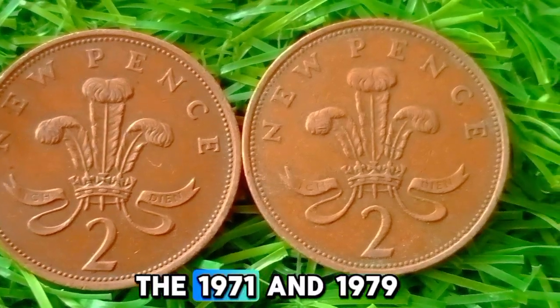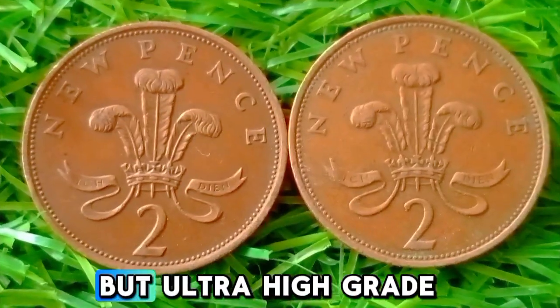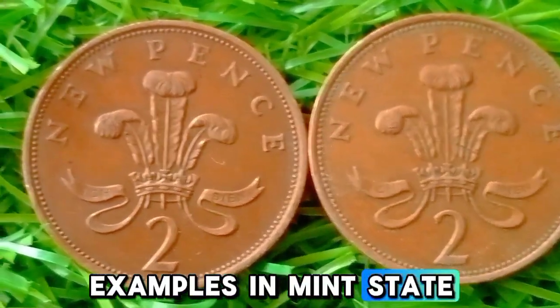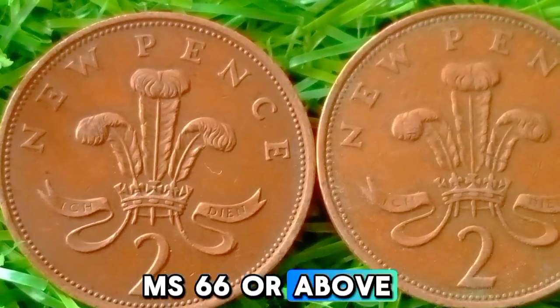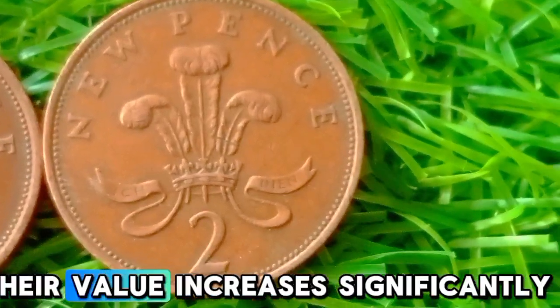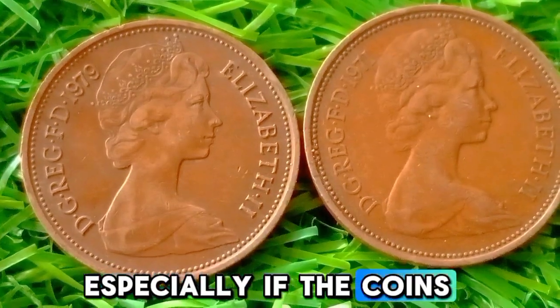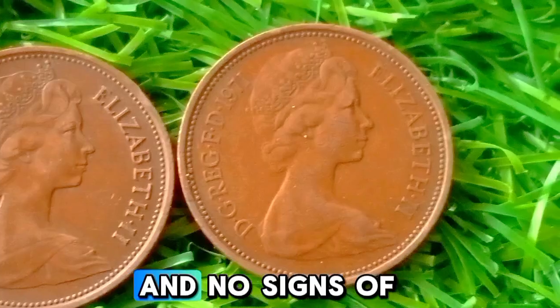The 1971 and 1979 2 New Pence coins are generally common, but ultra-high-grade examples in mint state, MS 66 or above, can be highly sought after by collectors. Their value increases significantly in such conditions, especially if the coins display full original luster and no signs of wear or tarnish.